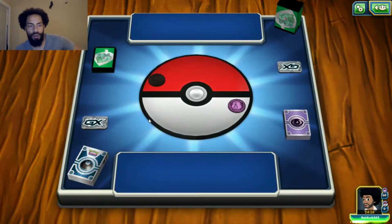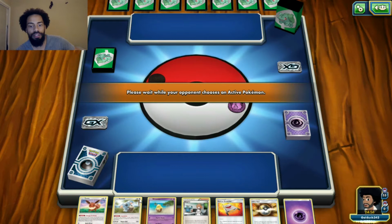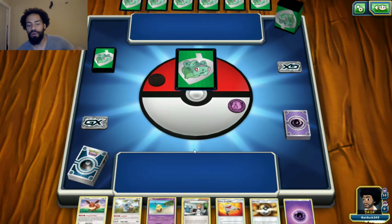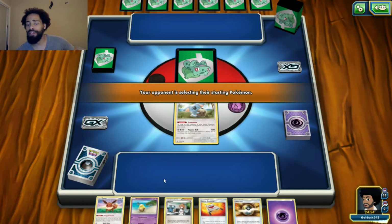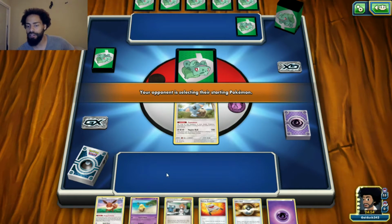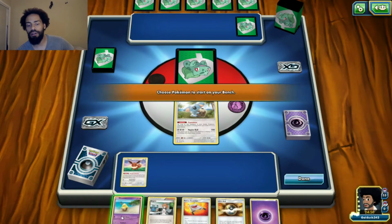Looks like we're gonna get to go first and attach energy first. So hopefully we'll get a Komala. Here it is. Crazy that we get 3 basic Pokemon and Brigette. Apparently Brigette really likes us because I think this is the 3rd time we get her out. So we're gonna put Eevee down and Drowzee.